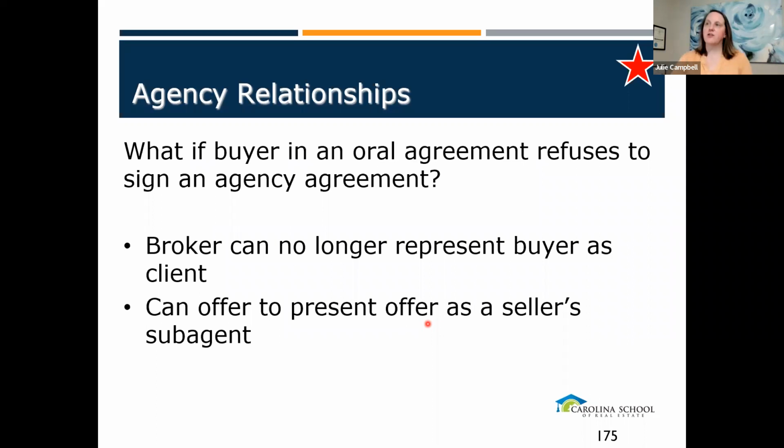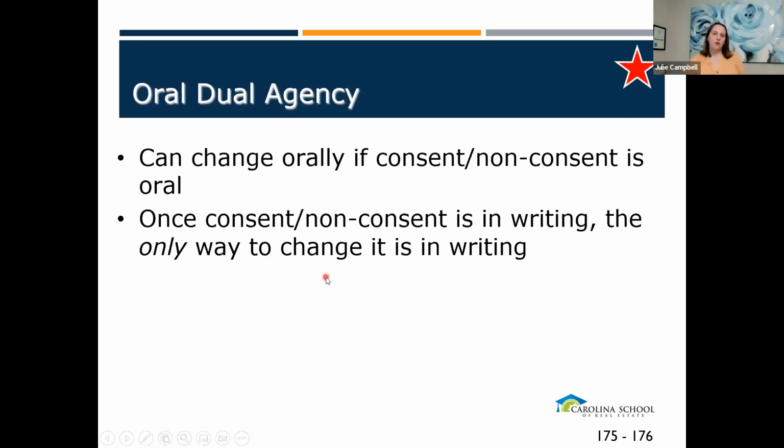In an oral buyer agency agreement, we may also get consent for or not for dual agency. We can get consent for dual agency orally, and if they change their mind, we can get them to change their mind orally. If consent or non-consent is already in writing, basic contract law says you can only change a written agreement in writing. So an oral buyer can orally agree or not agree and change their mind, all orally, all before we put it in writing. But once we get that in writing, the only way we can change it is in writing. Basic contract law.